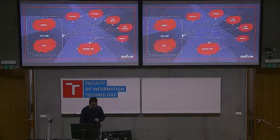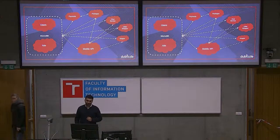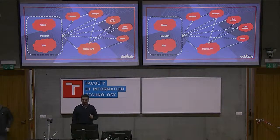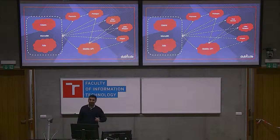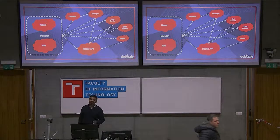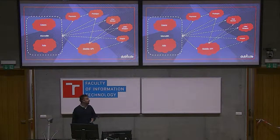And then we had another problem. After a few years, our architecture looked like this. It helped us to be fast by being separate. But with every new service that we built, we were increasing the load on our monolith. The idea behind running on cloud is to scale horizontally, right? But this architecture was forcing us to scale vertically.